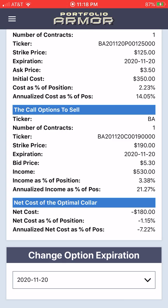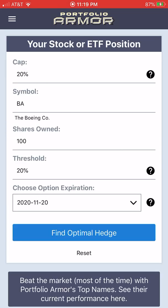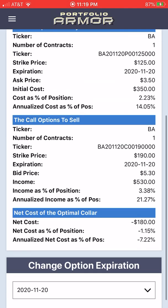In practice, we could probably buy and sell them again at some price between the bid and the ask. So that worked out to a net cost as a percentage of position value of 1.15% negative, and an annualized net cost of negative 7.22% of position value. So if you want to place a bullish bet on Boeing, if you want to buy Boeing shares here in the hopes of a post-election rally, this is a way to do it while making sure that your downside is strictly protected.